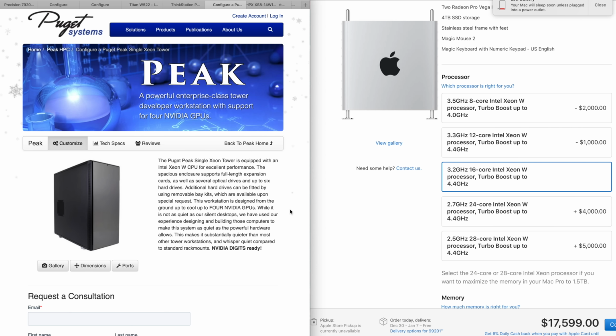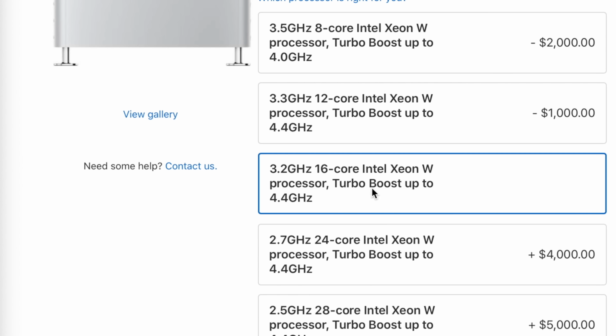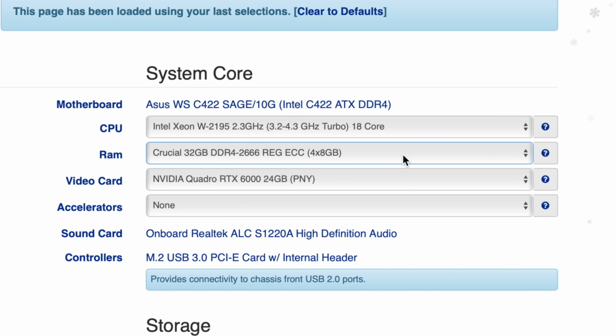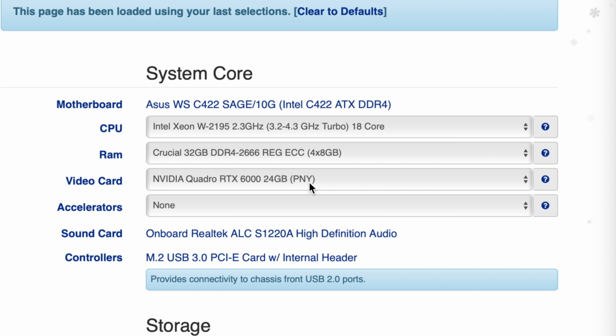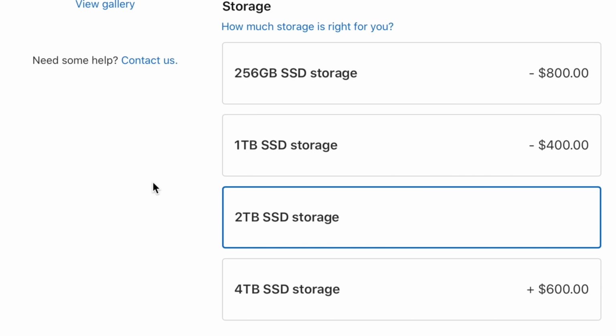Now moving on to Puget Systems, the best processor you can actually get is the 18 core. Now this is actually a 2-year-old 18 core, so we're going to match it up with a 16 core, because that 16 core is brand new, so it performs around the same or faster than the older 18 core. And because of that, the RAM is only 4 channels, so to make it the most fair, we're going to get 32 gigs on the Puget system and 32 gigs on the Mac Pro. We're going to get one RTX 6000 on this machine, so we'll get one Vega 2 on the Mac Pro. And then we'll grab a 2TB SSD and 2TB right there.